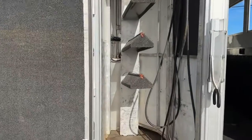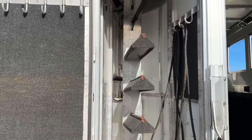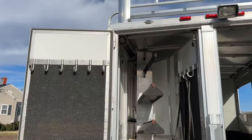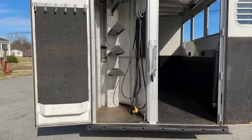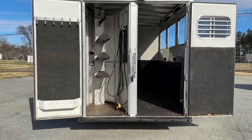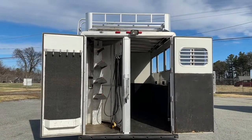You'll see the tank in the back, and you'll see the wiring harness, and it does have the Onan generator wiring harness on the inside. So if you ever wanted to put a generator on this one, you've got most everything that you need.